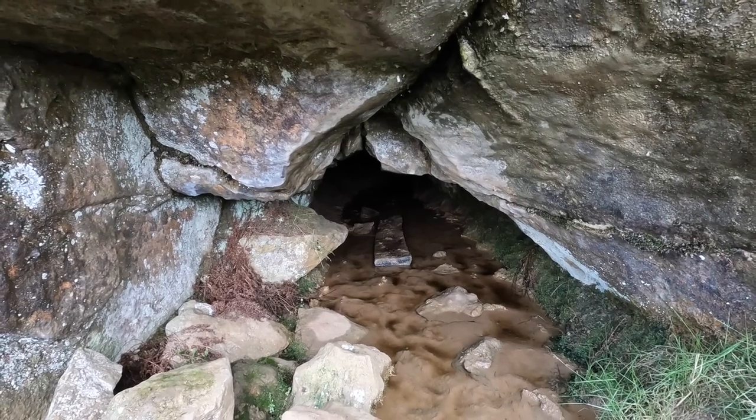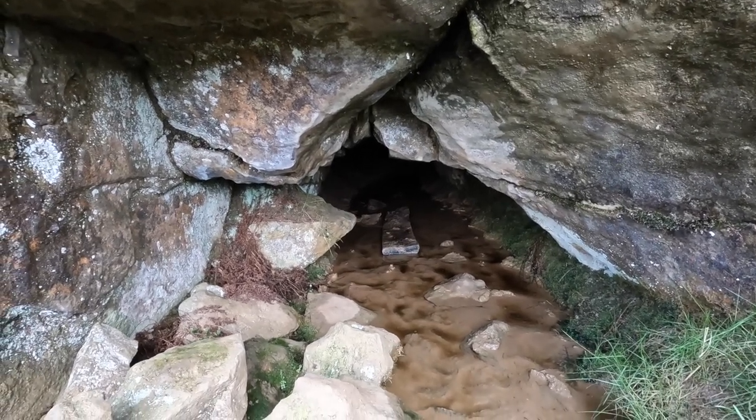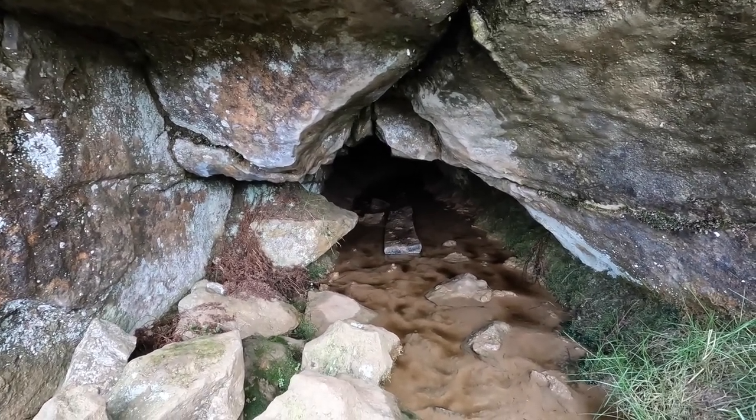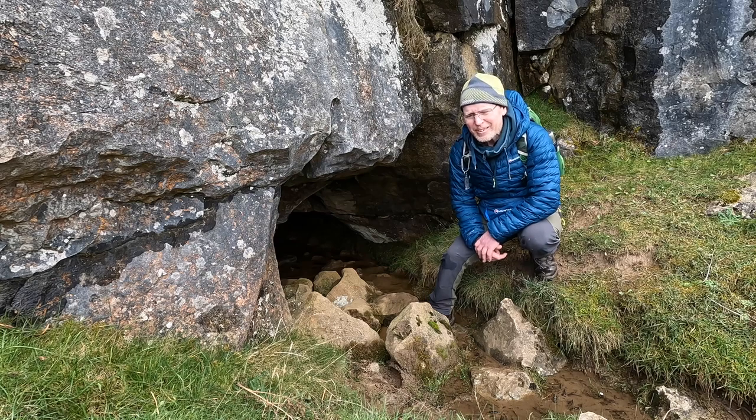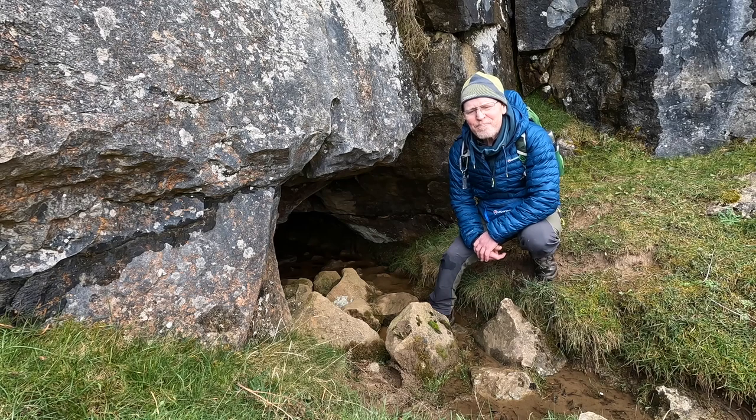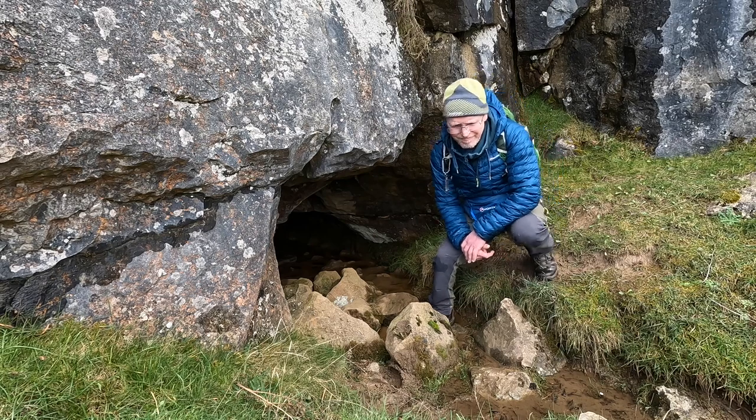When we get a bit further up, I'll crawl into one of the systems for you. I haven't been in this for 20 years. I used to come up here quite well, most weekends, midweek if I could. It's a beautiful place. I miss it. I miss the people I used to go with. But there you go.